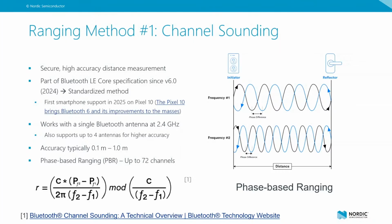Once you increase the number of channels, you get different phase differences on each frequency. Using the information gathered from multiple frequencies, you can determine the distance accurately. On the left-hand side at the bottom, you can see the equation for the distance. It's the speed of light c times the phase difference divided by 2 pi times the frequency difference. And then there's the modulus for the speed of light over the frequency difference, which just comes from the fact that the phase wraps over 2 pi once the wave has propagated over the whole wavelength, which is around 12.5 centimeters. Of course, it's good to note that the actual algorithms are much more complex than this, but this sets the baseline for the complexity of the algorithm.